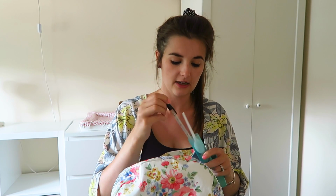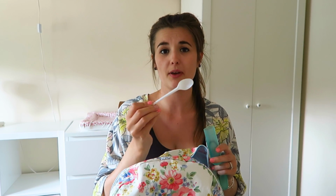I have a pen, because what mum doesn't need a pen? I always need a pen, so I carry one around with me. I have a little spoon that's from like a cafe, not a very nice one, but if I need to give her a yogurt, I've got this and I can just spoon feed it to her.